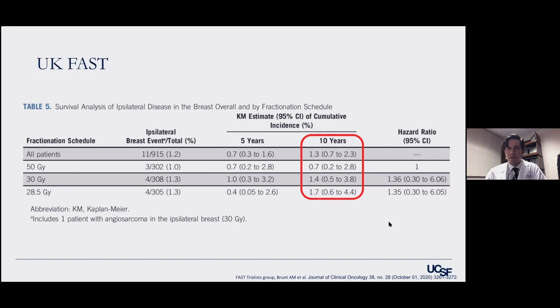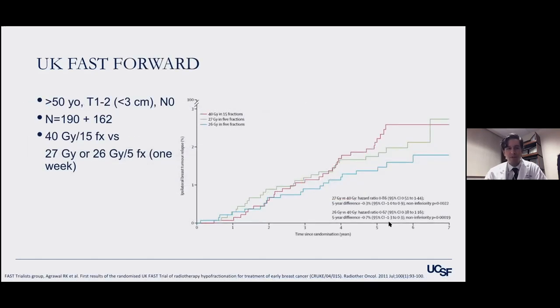Now the same group said, okay, let's make this a little bit faster, no pun intended, UK FAST-Forward. So they took the five treatments and they did them all in 1 week. Similar patient population, still older than 50, small tumors, no lymph nodes involved, similar number of patients, just under 400. And now, because this is done later in time, they're comparing five treatment courses against the 3 week course, because that had become a standard in the meantime. And again, they picked two doses, 27 versus 26 gray, to see if there's any difference.